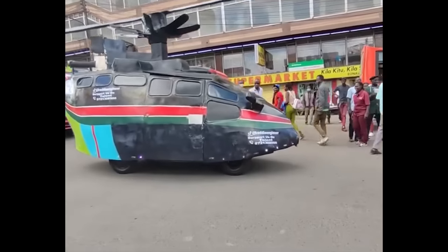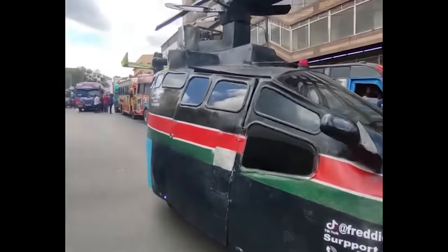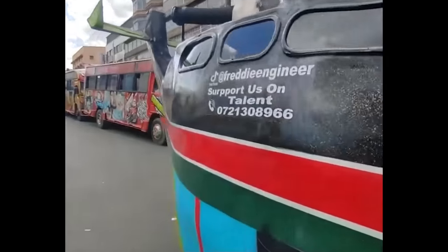This homemade chopper was built by Freddy in Kenya, who has never seen the inside of a school classroom.